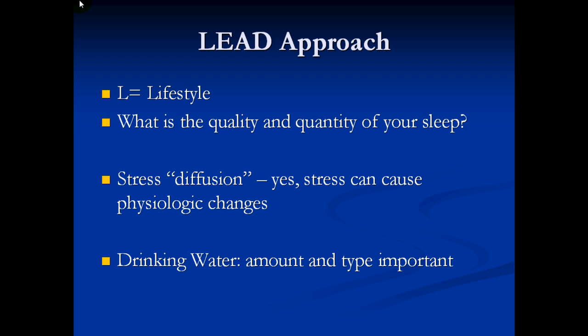Next is lifestyle. What is the quality and quantity of your sleep? If you have high blood pressure, one of the most underdiagnosed causes of high blood pressure is sleep apnea. And it's more than just when I go to sleep at night, I stop breathing, or when I snore.